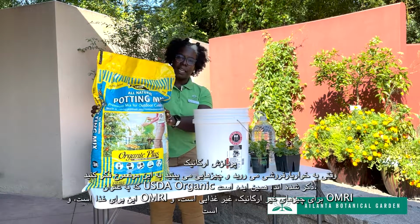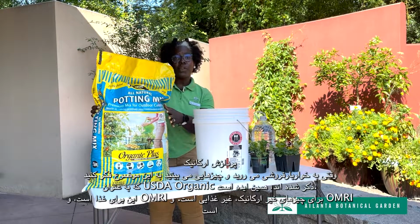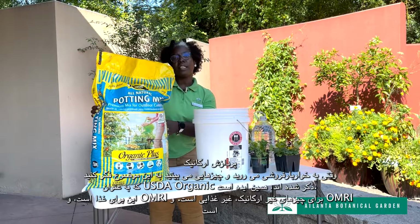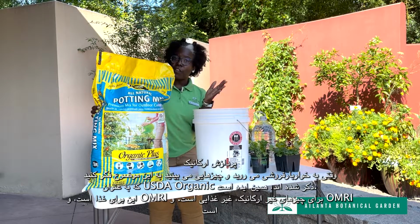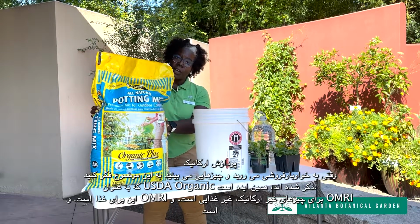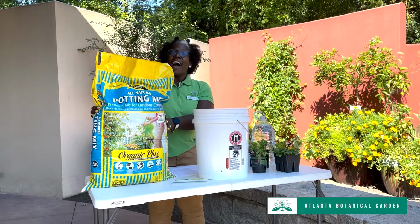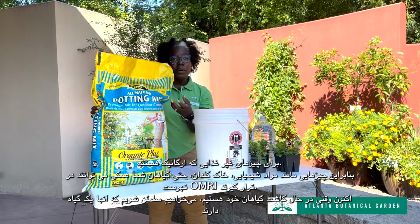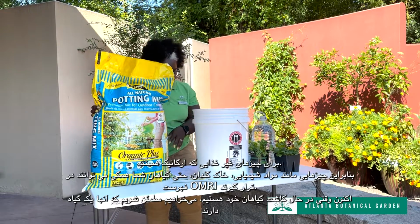Whenever I purchase these items, I always look for OMRI listed items. OMRI listing is a government regulated program that makes sure that it is organically processed. Think about it this way. When you go to the grocery store and you see things that are listed as USDA organic, it's the same idea. That's for food, and OMRI is for non-food things that are organic. So things like chemicals, potting soil, even your plants can all be OMRI listed.